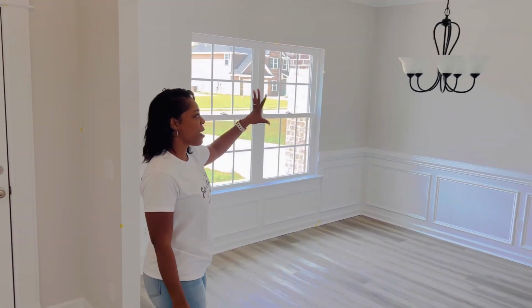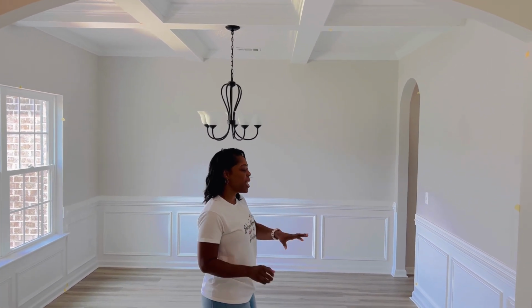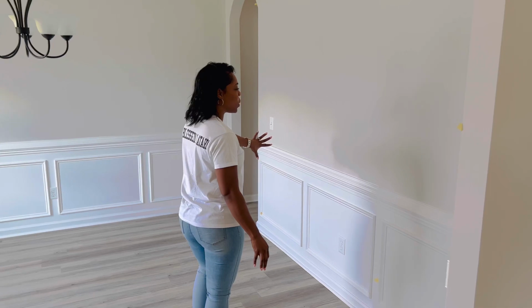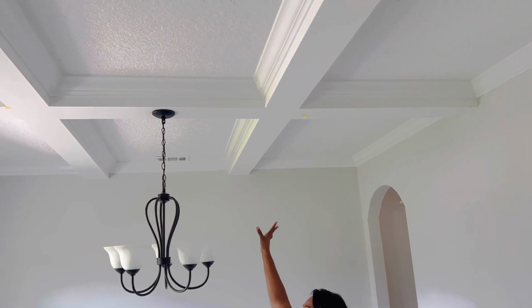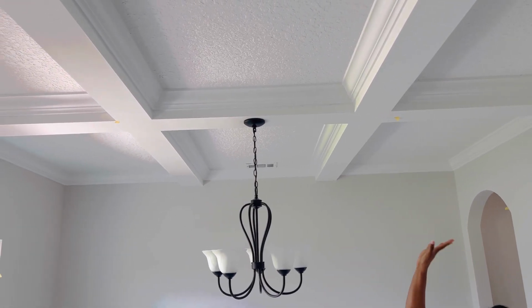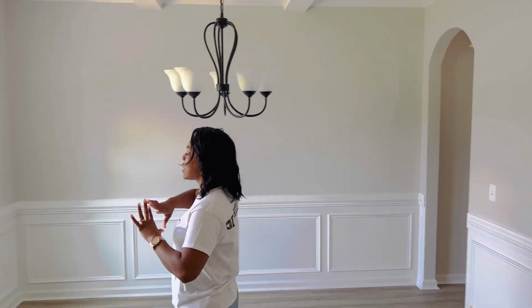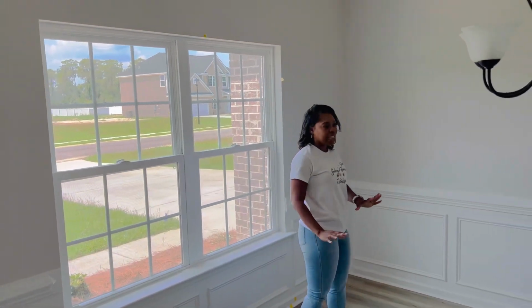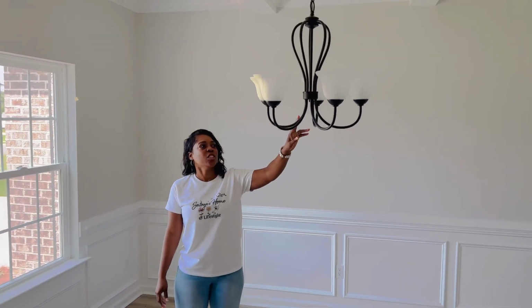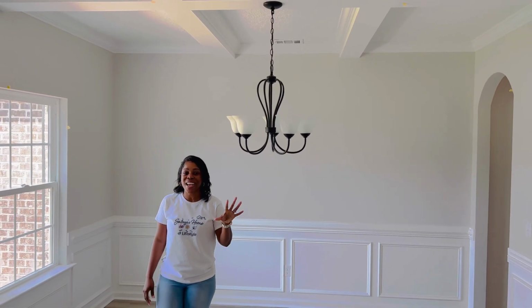If you come to my left over here, this is the dining area. And again, my builder went ahead and gave me an upgrade for this room as well. So you see these beautiful chair moldings here and this absolutely gorgeous carved ceiling. Love, love, love my ceilings, home stylers, in the dining area. And again, we have this beautiful double picture window right here in the front of the house. Love it. And of course, I'm going to go ahead and change out this chandelier. I already have one picked out, so I cannot wait for you guys to see that.